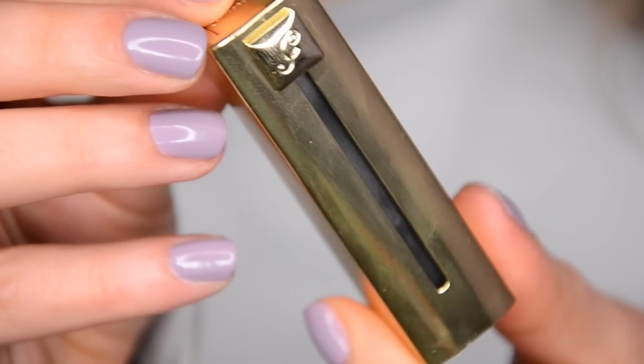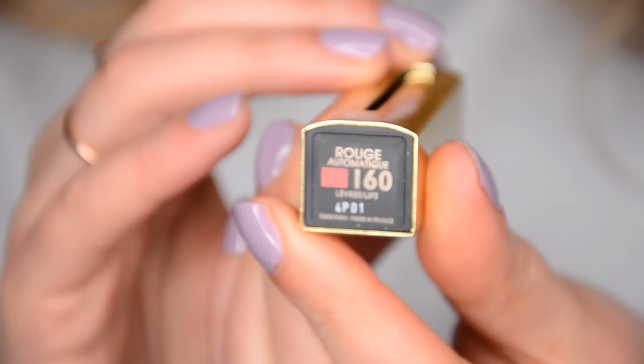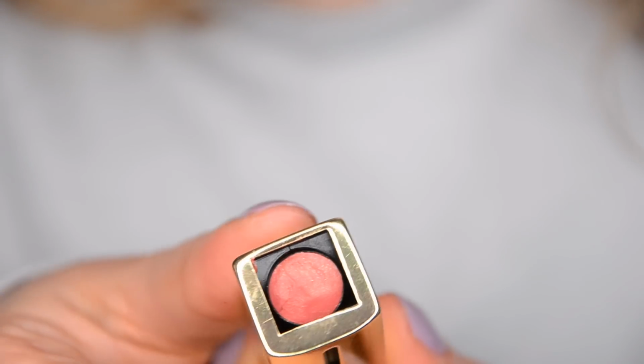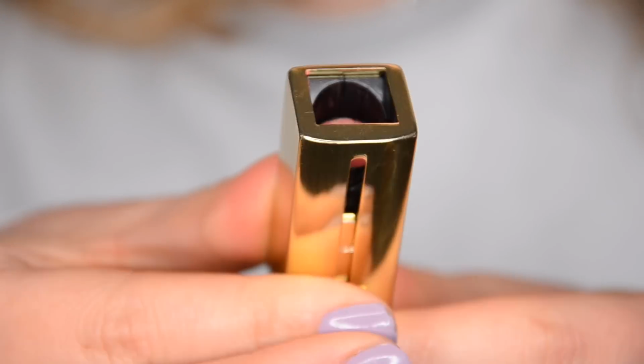Then we have a few lip products. So first, let's talk about Rouge Automatique from Guerlain in the color 160. I was anticipating this would be done, and it is by this update. It's a beautiful watercolor-like, gorgeous moisturizing formula. I recommend this formula. However, I'm shifting to cleaner beauty, especially for lipstick, because you're eating your lipstick all day long and reapplying it and eating it some more. I've shifted more towards using slightly cleaner lipsticks, or at least I'm trying to shift that way. So I probably won't be repurchasing this one, especially in this color. I'm not even sure if it's available in this color.